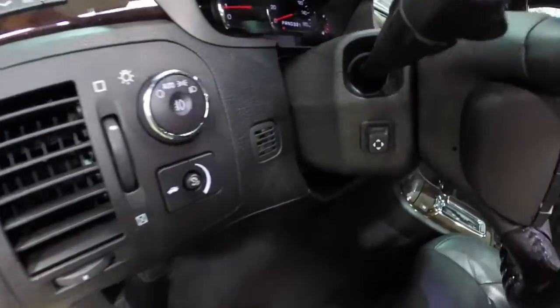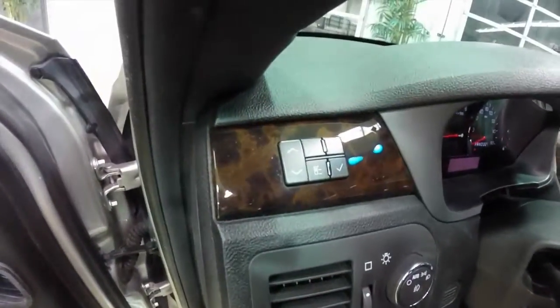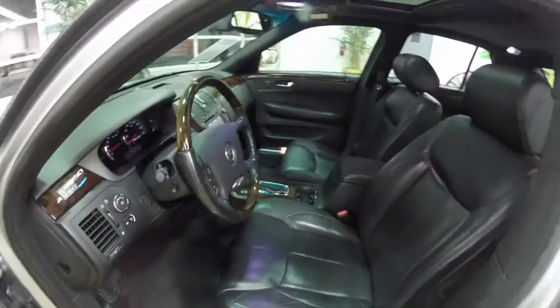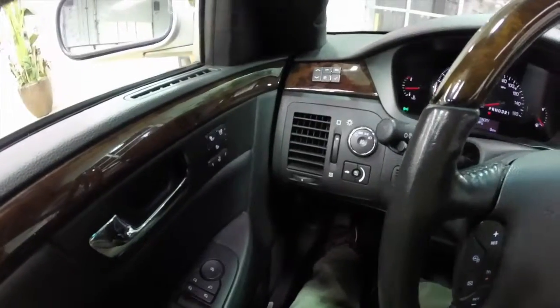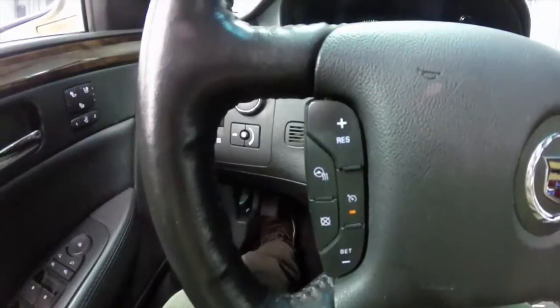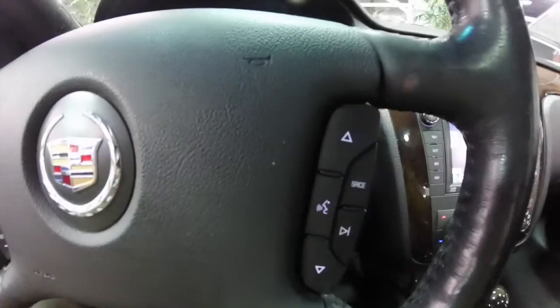The vehicle is equipped with a power tilt and telescoping steering wheel, automatic headlamps, and a trip computer. It also has a heated steering wheel and Bluetooth voice activation. All right, we're just going to pan through the interior, just show a little bit more detail. Controls for audio and heated steering wheel are on the steering wheel, as well as your Bluetooth voice command.